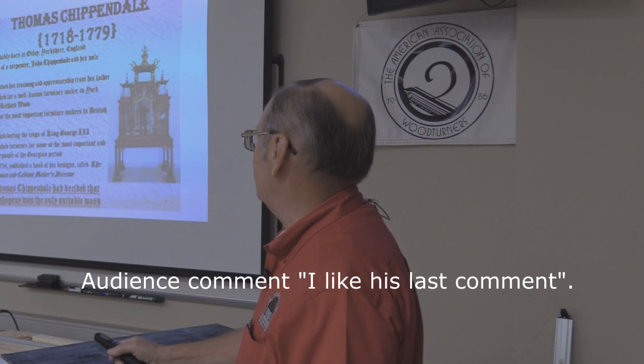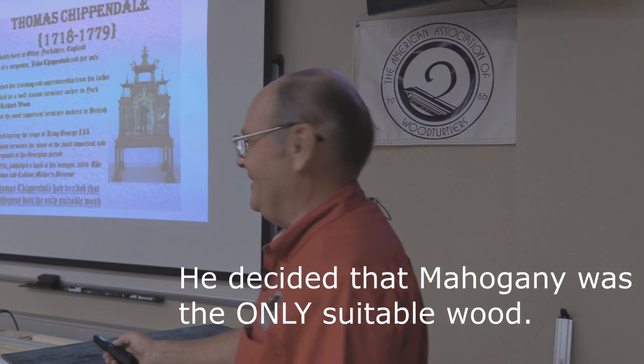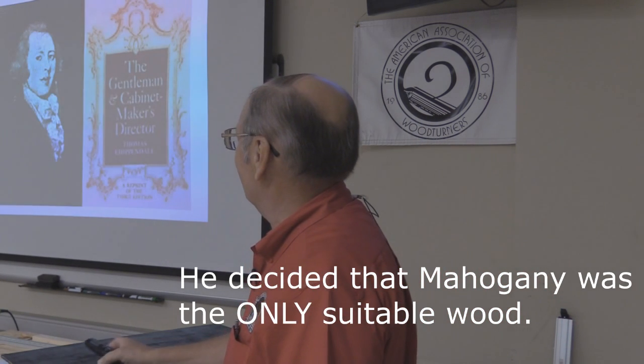Oh yeah, he decided that mahogany was the only suitable wood. And you won't see any mahogany in my stuff. My skills need a little work.